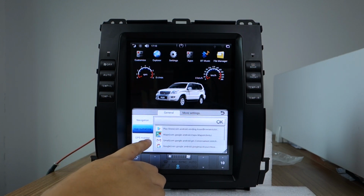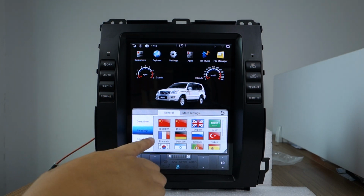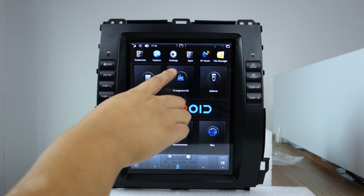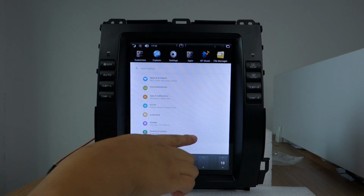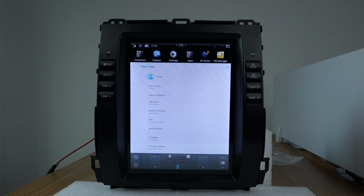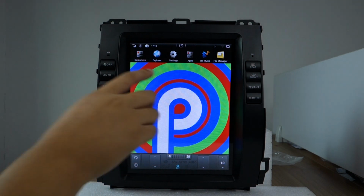Navigation, apps, GPS, date and time, language, this EQ, and other you can check the small settings. It's built in Wi-Fi, and let me check this PX6, RK3399, and Android 9 Pie system.